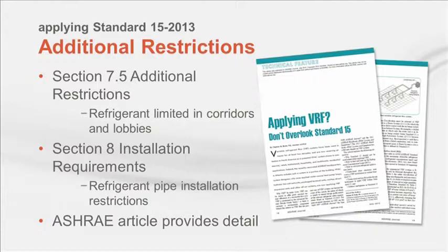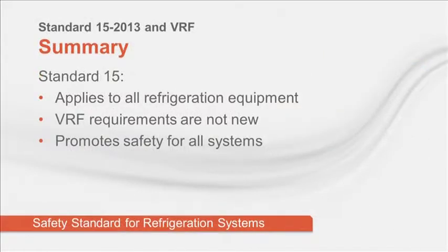These requirements also apply to single evaporator split systems, so you might already be familiar with them. If not, the ASHRAE Journal article I mentioned is an excellent reference source for additional detail on how these sections apply to VRF systems. In summary, Standard 15 applies to all types of refrigeration equipment and all refrigerants. The main difference with VRF systems is the potential for higher refrigerant concentrations in the occupied spaces. If you understand and follow the requirements of Standard 15, VRF systems will be just as safe as any other refrigeration system.